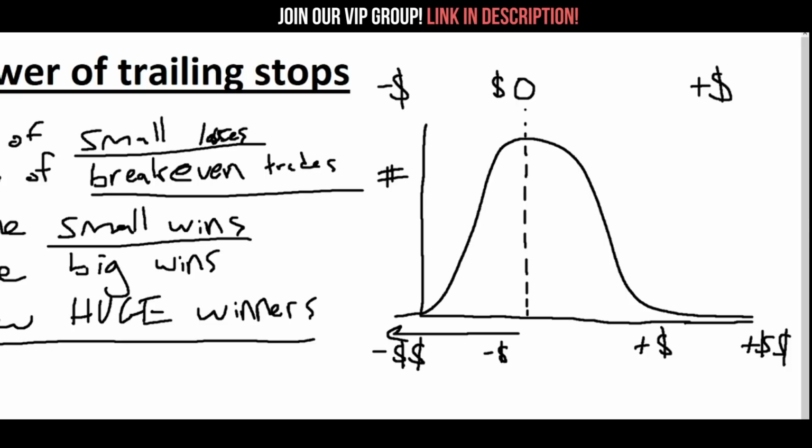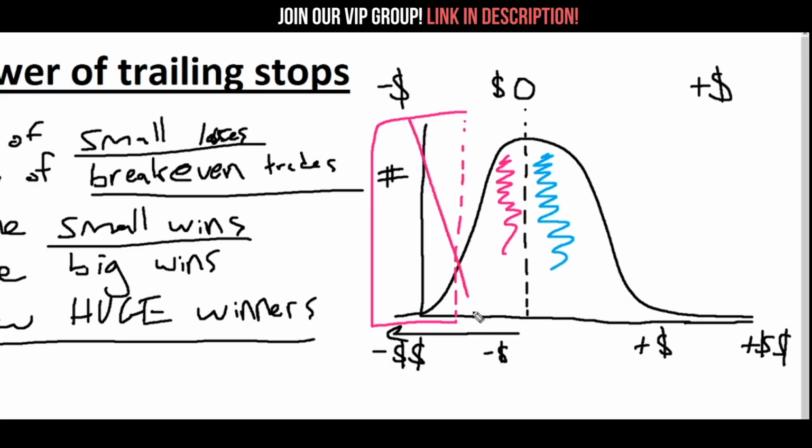So lots of small winners, lots of small losers. And using a stop loss allows us to remove this portion of the board, okay? This just gets cut out. Why? Because these are the occasional, very infrequent, massive losses. This over here is what happens if you don't use a stop loss.